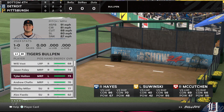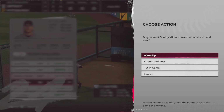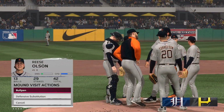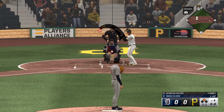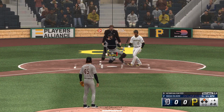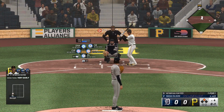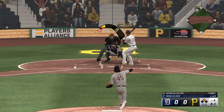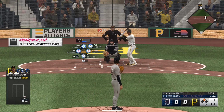Ke'Bryan Hayes. And time is called for a mound visit now. Big moment in this game, so they'll talk it over. The pitch. This one chopped on the ground, but foul. The next pitch misses, and the count is 1-1.